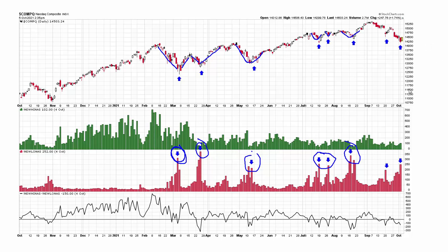So the question is, right now we got a spike in new lows and we have a lower low here. Everything seems to be set for the possibility that this is nothing more than just a dip within an uptrend. It's certainly possible. And so the stage is actually set. Okay, new lows have spiked, so the stage is set for a decent bounce here.